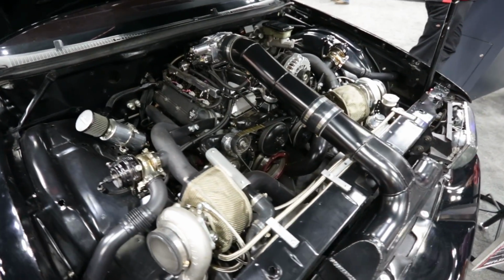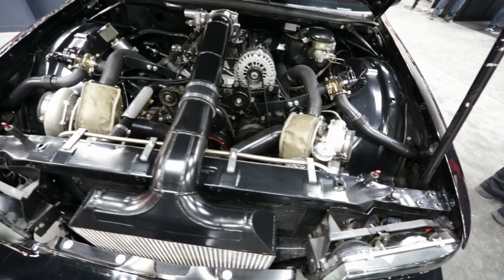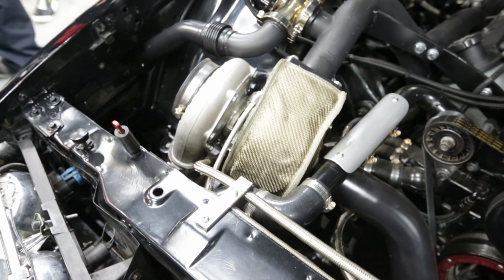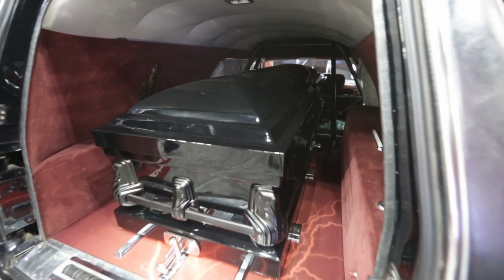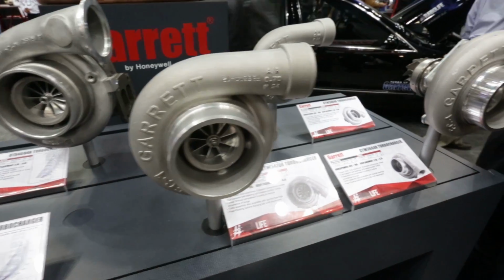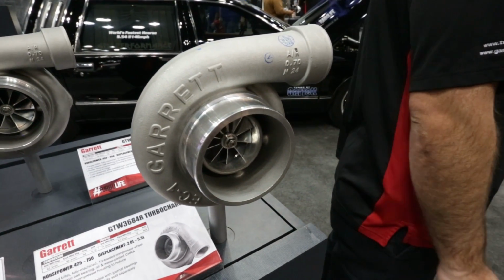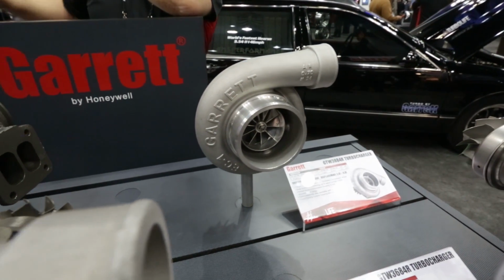You're looking at the world's fastest hearse right here. Built by none other than AMS Performance, this coffin hauler packs a built LS with twin Garrett 67mm GTW turbos, turning out 1,300 horsepower. That's right, and in full weight trim, it runs 9.50s in the quarter mile. Garrett's new affordable GTW lineup of turbos delivers big performance with forged aluminum compressor wheels at prices starting in and around $1,000.